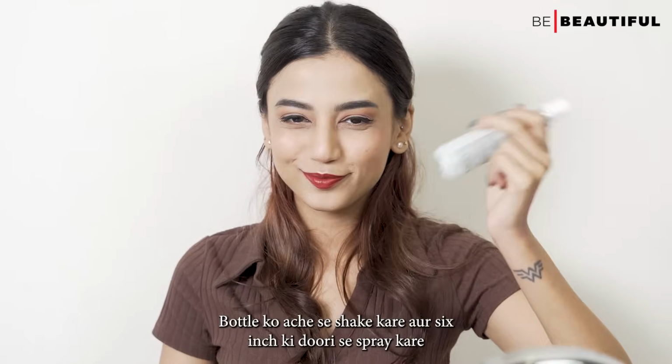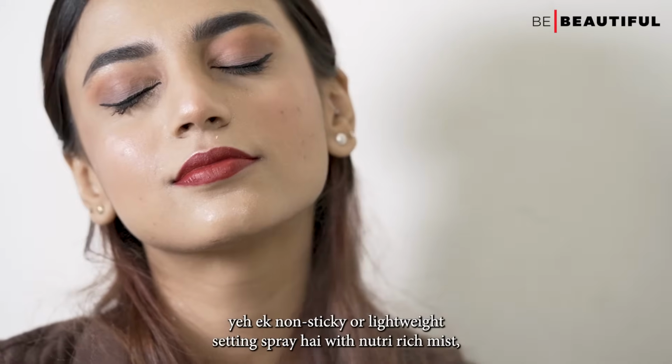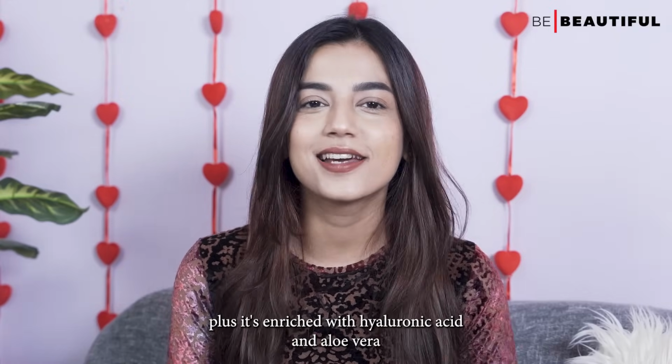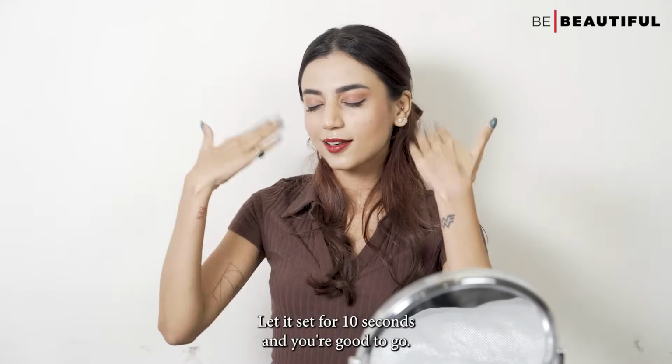Shake the bottle well and spray from a distance of 6 inches. It's a non-sticky and lightweight setting spray with nutri-rich mist. Plus, it's enriched with hyaluronic acid and aloe vera, which hydrates and nourishes the skin. Let it set for 10 seconds and you're good to go.